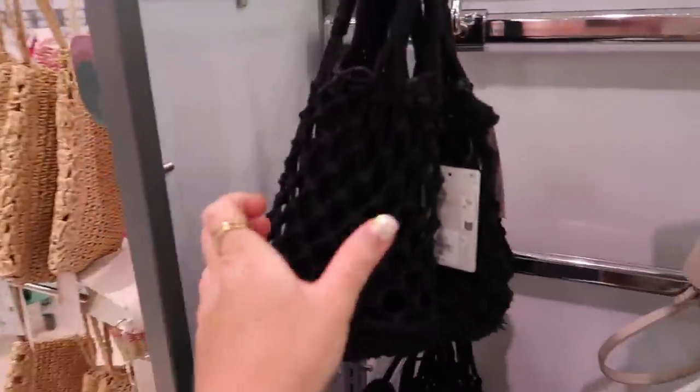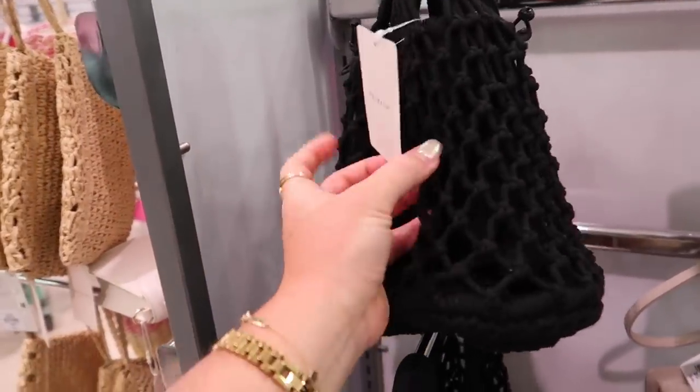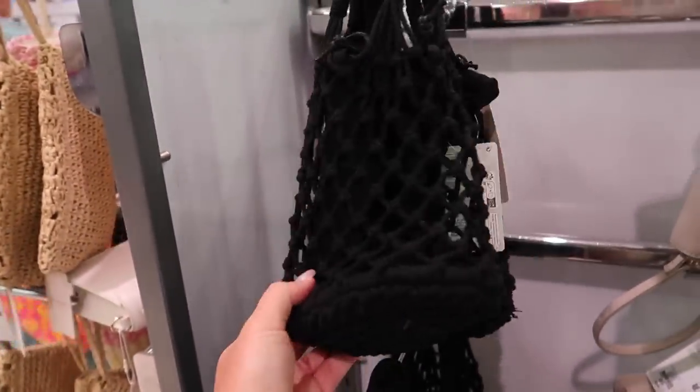I can spot as well that on this display, they've also got the black version of that little bag. I don't know why I'm really drawn to this. I just think it's super cute. Loewe did a bag similar to this, and this is only £8.